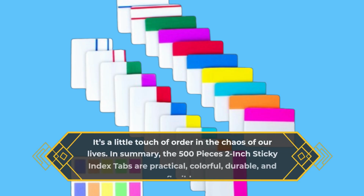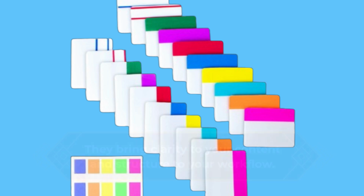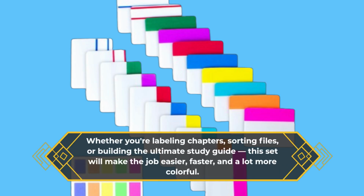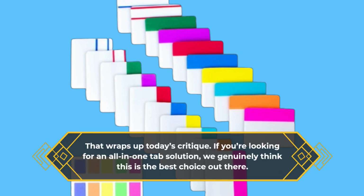In summary, the 500 pieces 2-inch sticky index tabs are practical, colorful, durable, and flexible. They bring clarity to your content and structure to your workflow. Whether you're labeling chapters, sorting files, or building the ultimate study guide, this set will make the job easier, faster, and a lot more colorful. That wraps up today's critique. If you're looking for an all-in-one tab solution, we genuinely think this is the best choice out there.